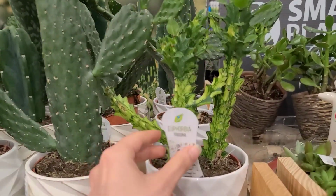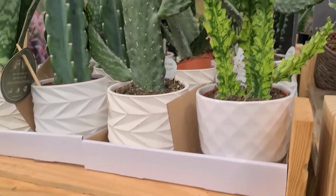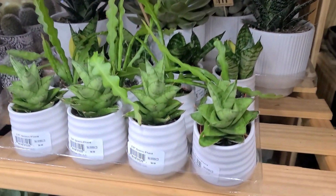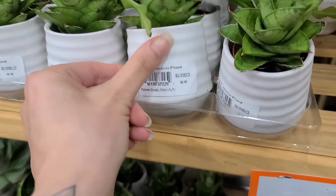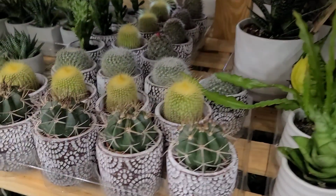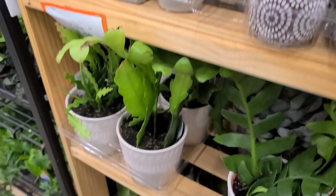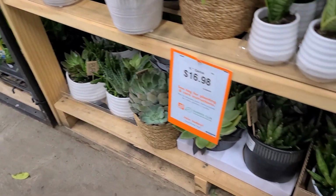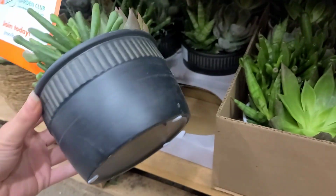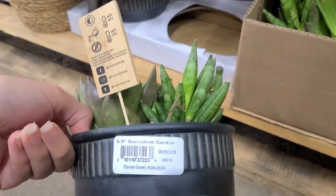So some different cacti here, and they have been getting these Euphorbia trigona. These are the newer ones that came out a couple of years back with the green on green variegation. Some cute little Haworthia and snake plants over here, all the cute little cacti in the decorative pots. I do think that these make great little gifts when you can find nice and healthy ones. I honestly just liked this pot, but I was a little disappointed that it was kind of lightweight, so probably not great quality, but what do you expect for $16.98 with some succulents in it?